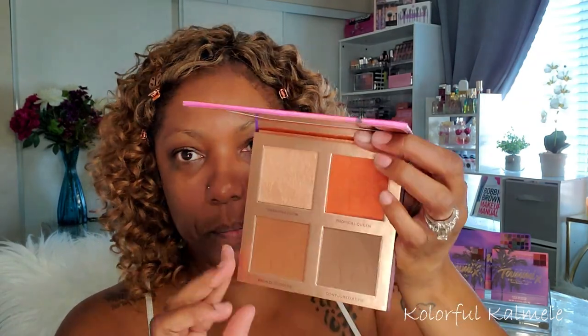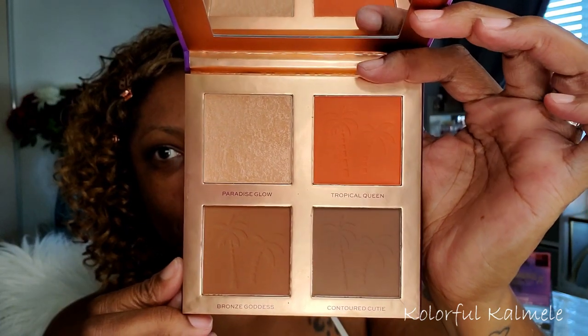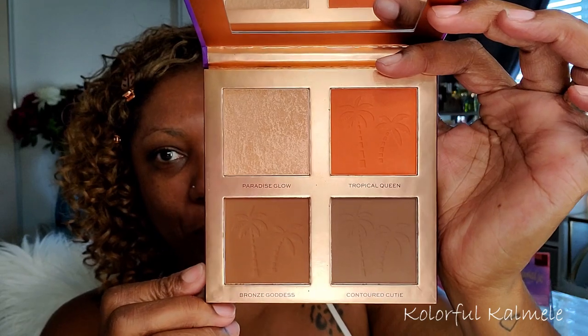Okay. I also got both of her face palettes, the lighter one and the darker one. Which one is lighter? I think Paradise Glow is the lighter one. So this is Paradise Glow. Beautiful face palette. I mean, that blush looks gorgeous. Highlighters, bronzes, very, very nice. I just realized I ain't got no nails on, whatever.